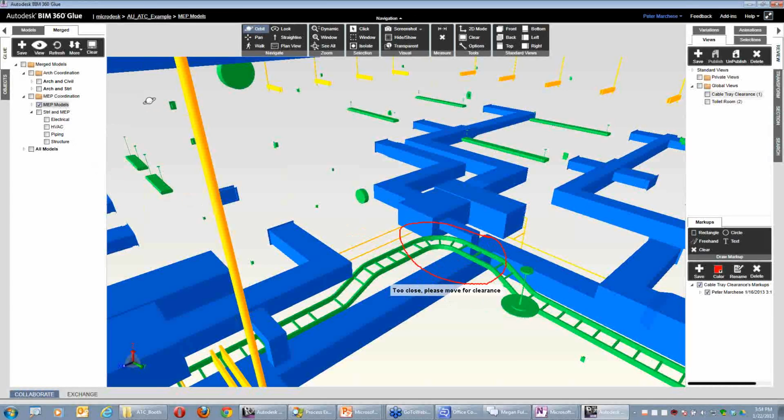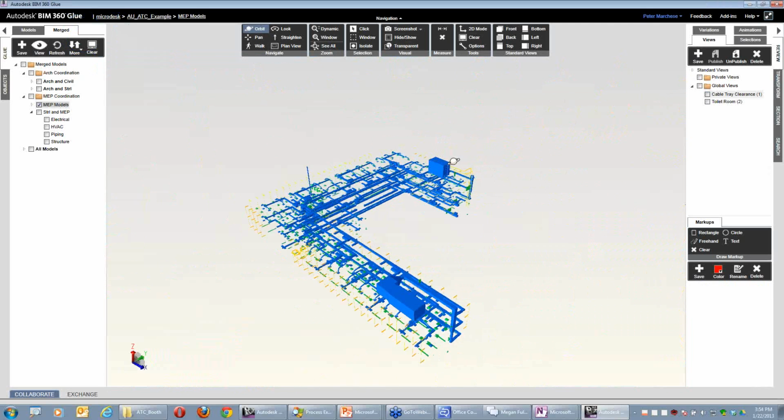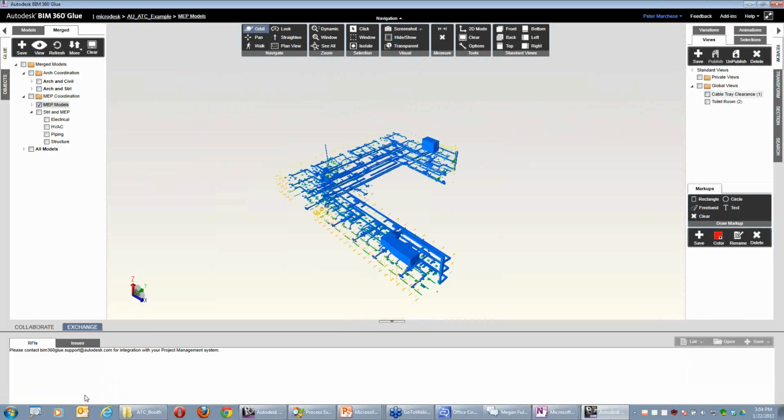The nice thing is, though, if I'm ever looking at a file that's out of date, I'm actually going to get a warning up here. That will let me know that you are in the wrong file or that you are not in the most up-to-date file. So BIM 360 Glue will keep you aware of those kinds of things. In addition to that, I can do 3D cuts in the view. I can manage different things. I can tweak things. Using the exchange tools, I can connect it to the other tools that I talked about before, like Maximo or Microsoft SharePoint. So different things I can do with that.